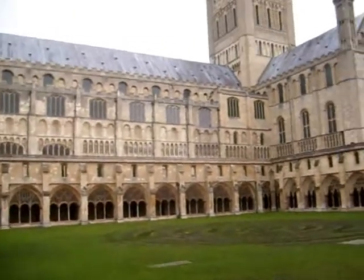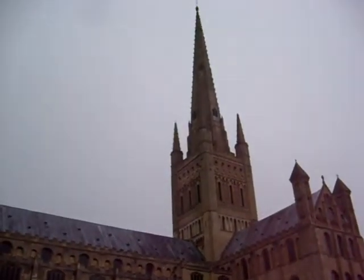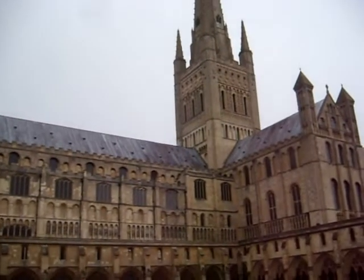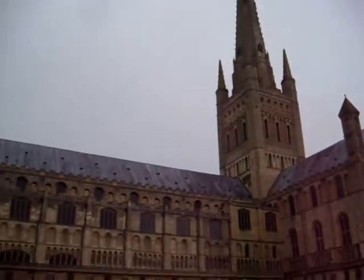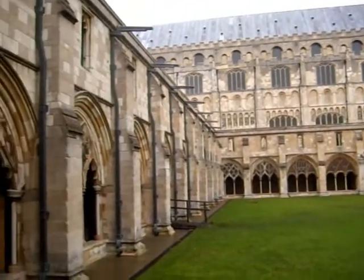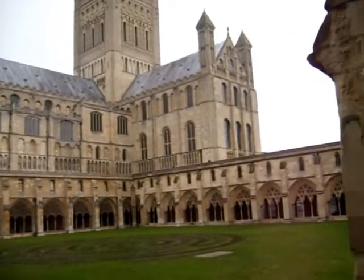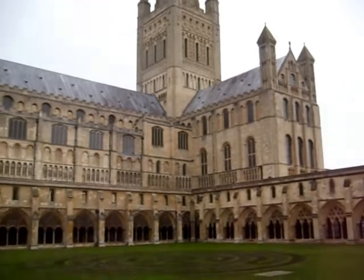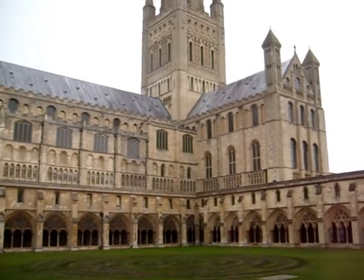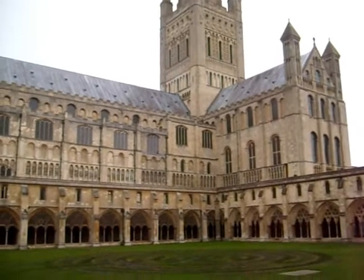Here we have a wonderful view of the cloisters, looking up to this magnificent spire. Quite a wonderful symbol of medieval technology that they were able to build this, of course at great cost and at great suffering from the people who had to pay for it through enforced taxation.